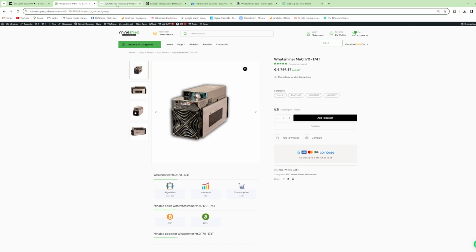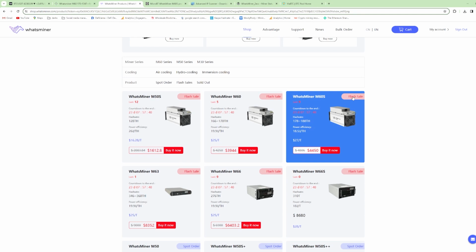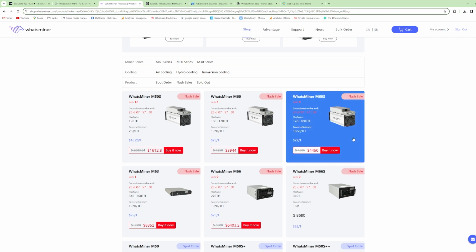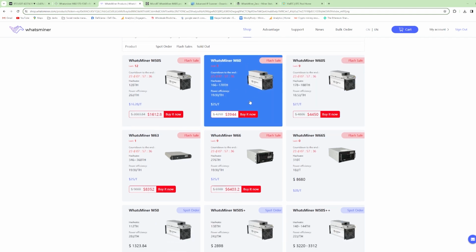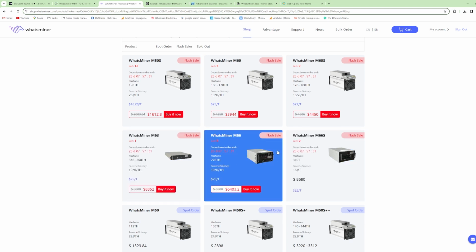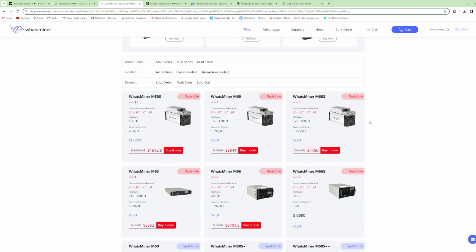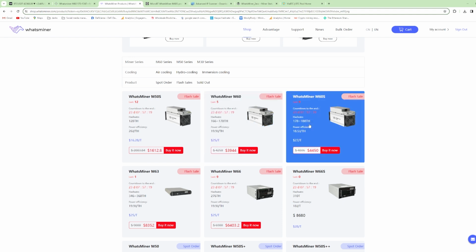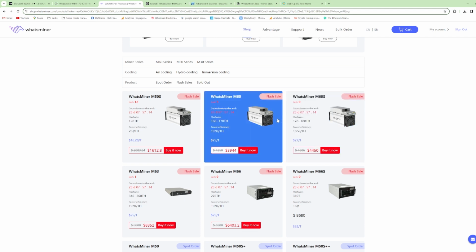Of course, some chips are better quality manufactured than others, and this is why they have a few different versions: WhatsMiner M60, M60S, 166 terahash versions, 188 terahash versions, 190 terahash versions. They also sell the same chip technology in immersion cooled miners, if this is something you are interested in. I don't believe there's any other configuration difference than the chip quality on these miners. So the better the chip quality, the better the overclock, the lower the power usage.